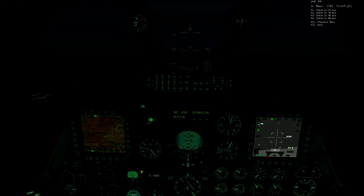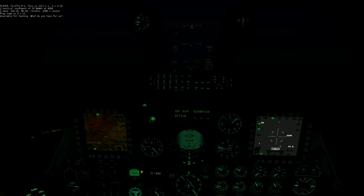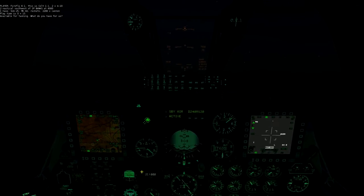Let's change our radio station to... Okay. Fox Mike. JTAC. Fox 4. Fox 4. Firefly. Fox 2. Check in 15 minutes. Fox 1. Firefly 6-1. This is Colt 1-1-2. A10, 2 nautical southwest of IP. Banks at 6,000. I have SUU-25, Mark 82, rockets 2,200, cannon. Playtime is 0 plus 15. Available for tasking. What do you have for us?